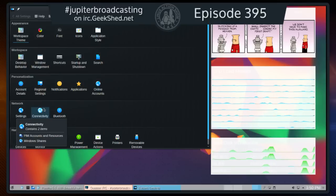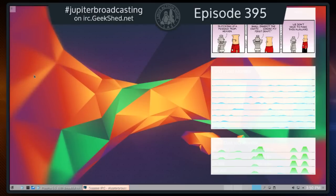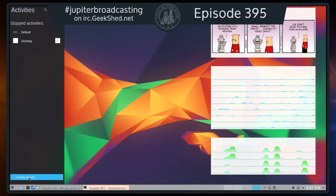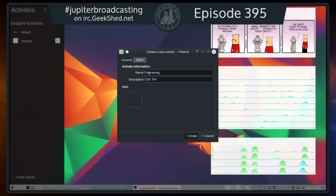Oh no, I do, because it's built in all over the place on the KDE desktop, and one of the many things you can't change. There's lots you can, but one of the things you can't is this little menu thing that's built in that allows you to manage your activities. So I can create an activity right now, and let's call this activity podcasting. Use this when doing a show, bro.